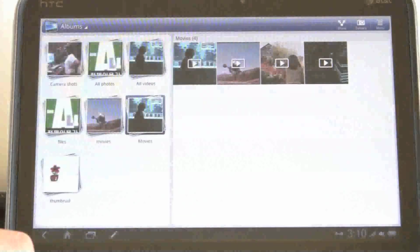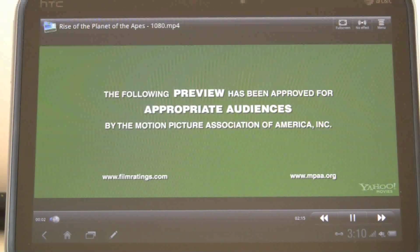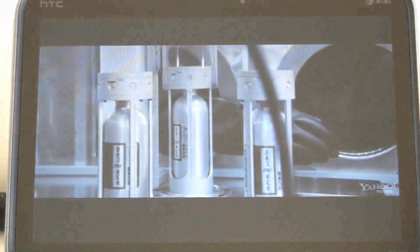And let's up the ante and try to play a 1080p high profile video. This obviously would be handy for HDMI out more than playing it on the internal panel.